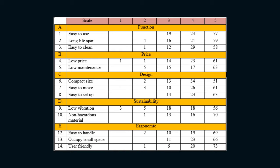Moreover, for sustainability, the majority vote is scale 5, where 56% is for low vibration and 70% for non-hazardous material. Lastly, for the ergonomic section, the majority vote is 69% for easy to handle, 66% for occupying small space, and 73% for user-friendly.